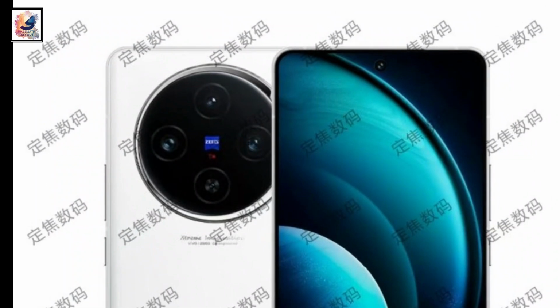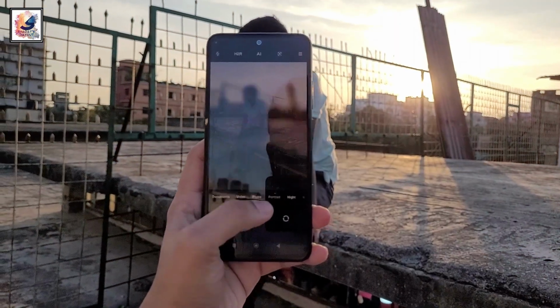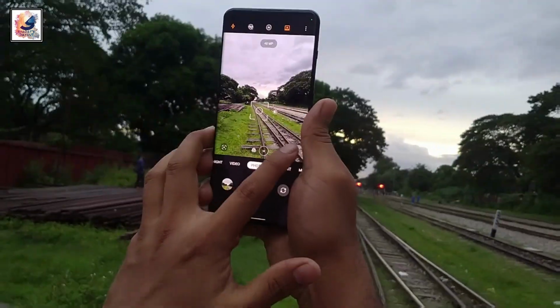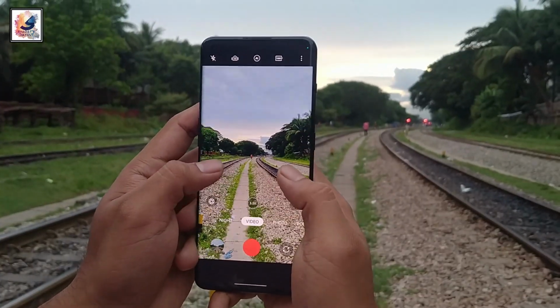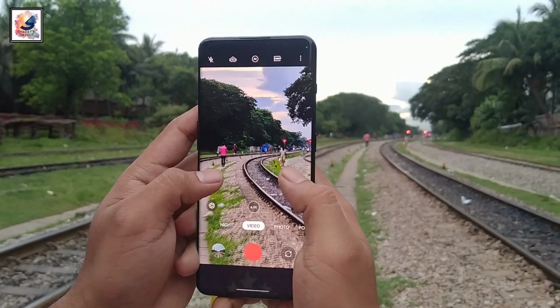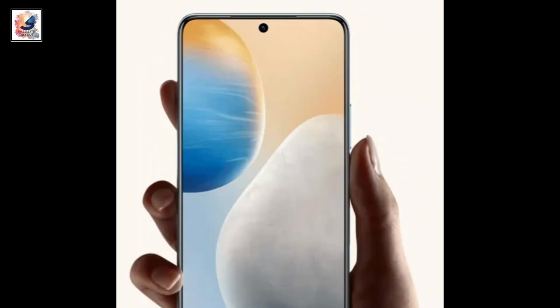In the camera department, the Vivo X100s also comes with a triple camera setup in the back: a 50MP Sony IMX920 main camera, a 50MP Samsung JN1 ultra wide, and a 64MP OB64B periscope telephoto lens with 120x zoom, and the phone comes with a single selfie shooter.